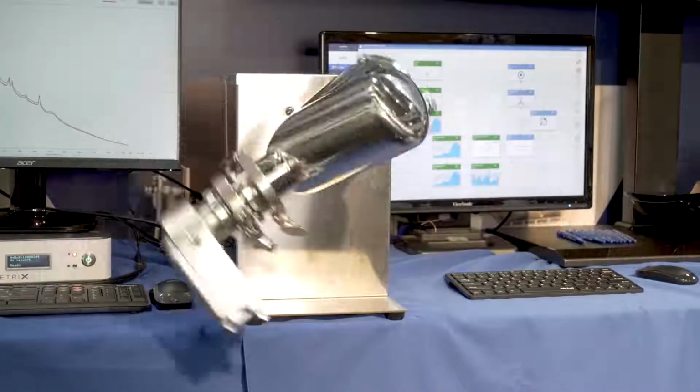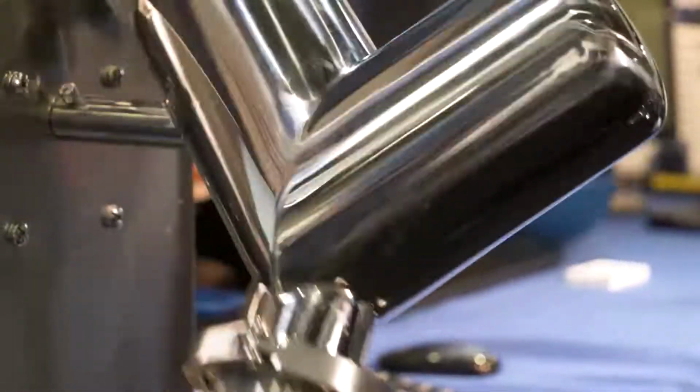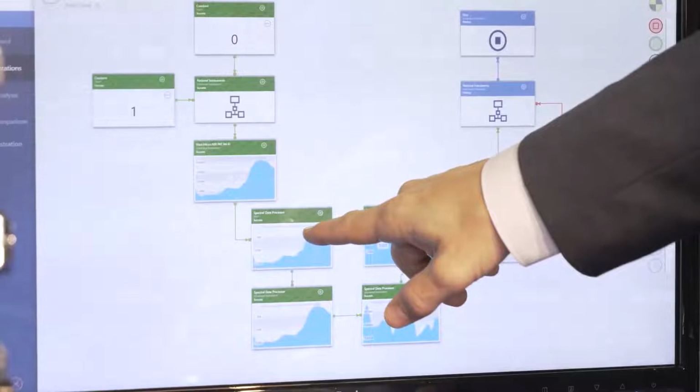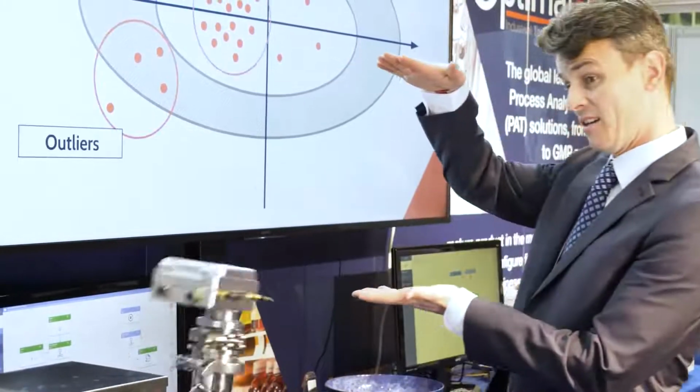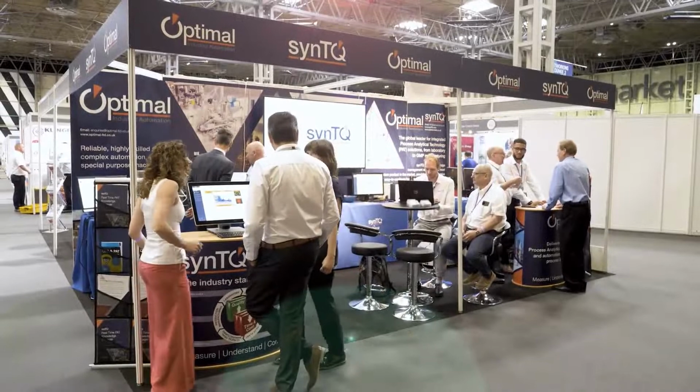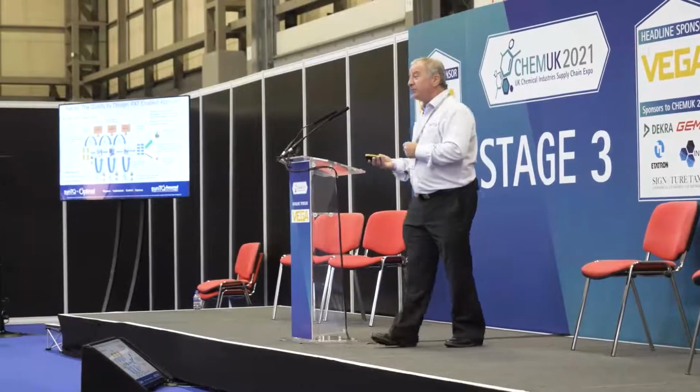It's using near-infrared on a blender. Traditionally, a blend might take 15 minutes, 20 minutes. This system uses, as I say, the near-infrared to look at the rate of change of the spectra, and when the spectra moves down to a constant rate as determined by an F-test, then the blender is shut off, which reduces the cycle time. Process Analytical Technology, and CHEMUK in particular, can deliver huge benefits.